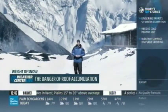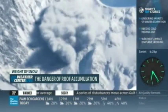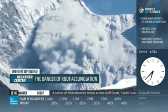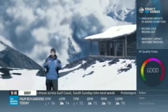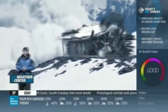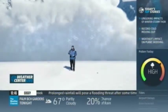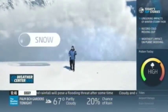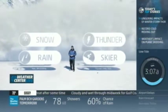Finally, when it comes to describing the sheer force of the weight of snow, nothing describes it more than the power of an avalanche. A typical avalanche can roll downhill at more than 60 miles per hour, bringing with it a wall of snow, ice, and other debris. And once it's rolling downhill, there is nothing that will stop that force from destroying anything in its path. Unfortunately, once those avalanche conditions are in place, it doesn't take much to trigger the event. Some more snow, rain, thunder, even a skier can bring down that avalanche.